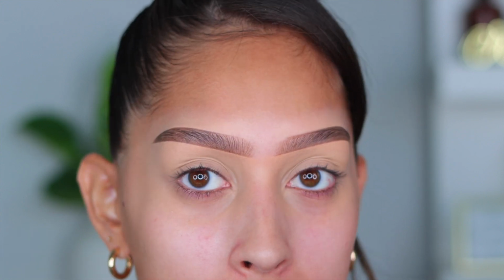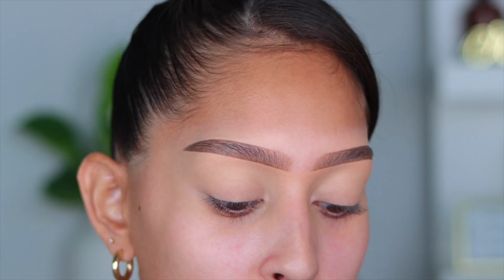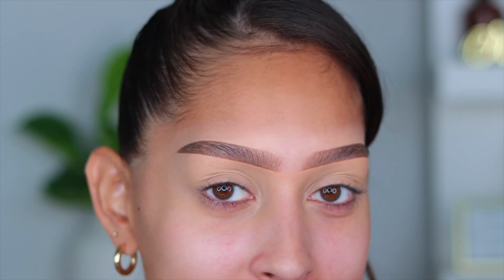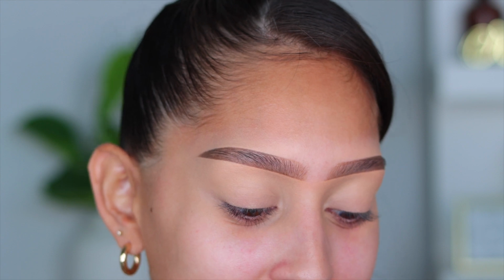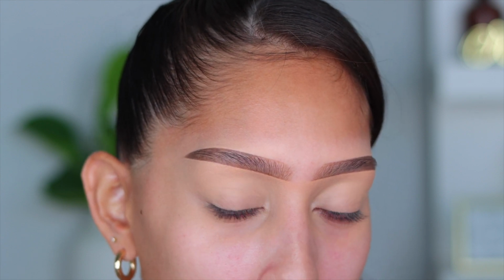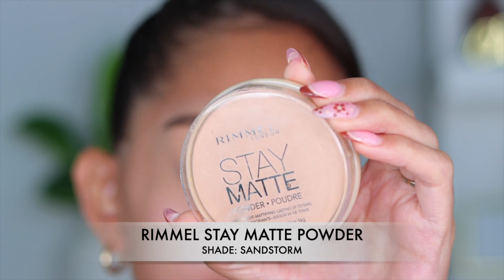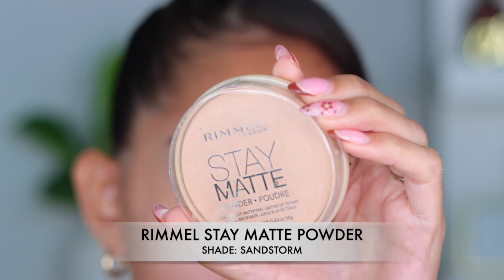Okay, so I went ahead and blended out the concealer on both eyes. What I'm going to do now might shock you, but I'm going to set the concealer with powder. This right here is the Rimmel London Stay Matte Pressed Powder. This is one of my favorite powders of all time. If you're looking for a really good affordable drugstore powder, this is amazing.